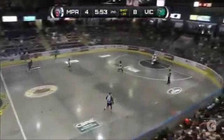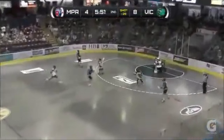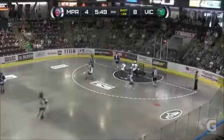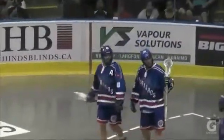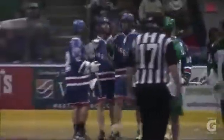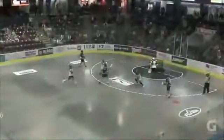And here come the Burrards. Garland and Cullen are released. 5 aside. Taylor shoots and scores. In transition, slow change as Victoria was getting back to 5 aside. And Taylor gets his hat trick goal. And it's 8-5 with 5:49 remaining.